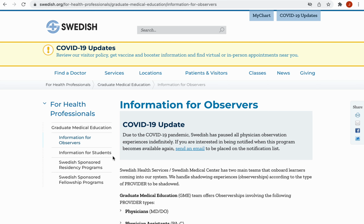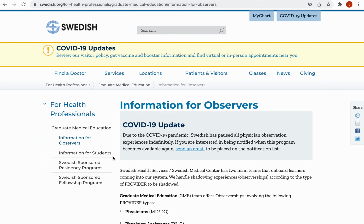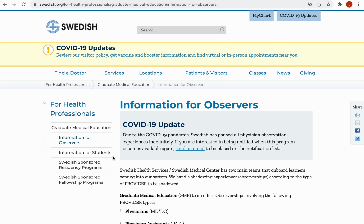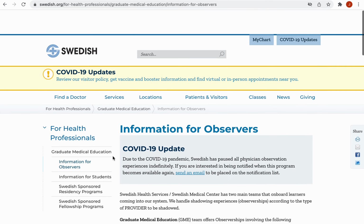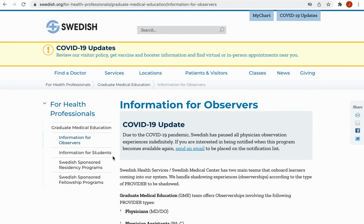So I will look into this program. This is a great opportunity to do an observership. They have a structure, they have a history, they have the willingness to do it. Submit your application, stay in line, and see if you can get it. If you get it, this is great. This is a great opportunity.